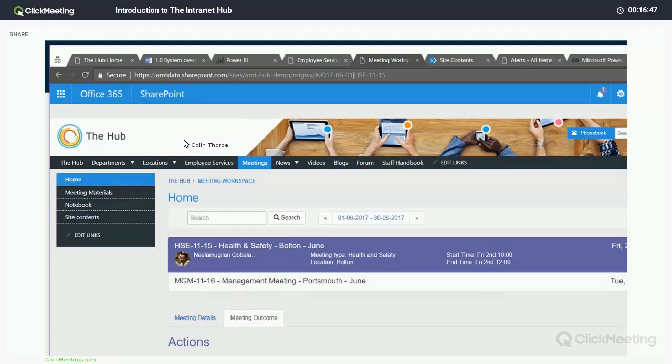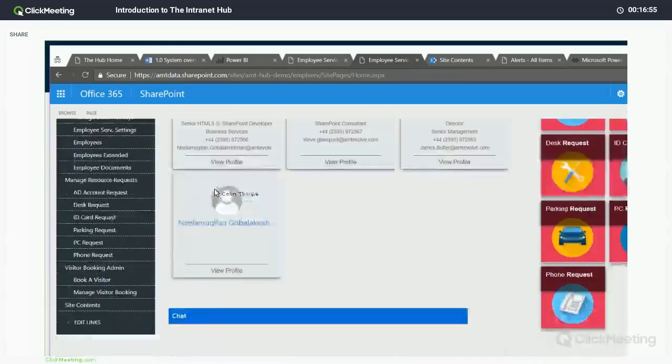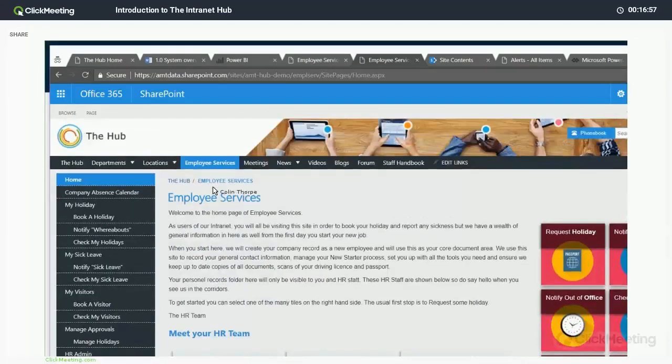Another area that we have a lot of information on in the intranet is the employee services or HR portal. Some clients want all of the HR functionality, but we understand that a lot of companies have some HR processes in place already, so often it's a case of picking and choosing what individuals want. So here's my employee services area.